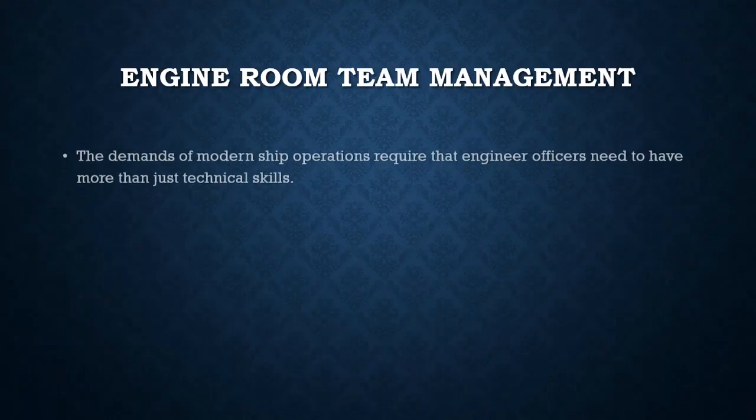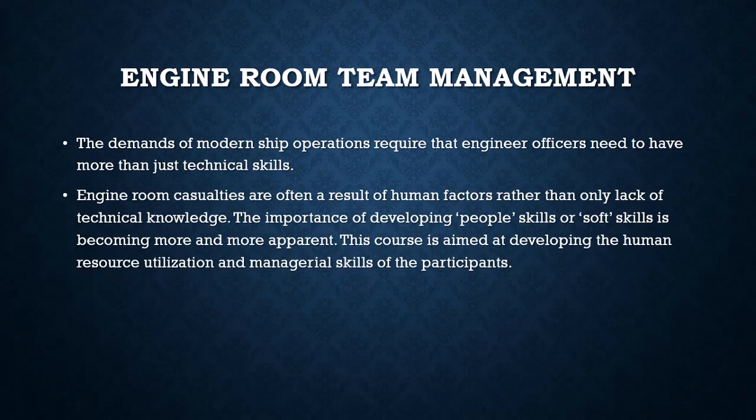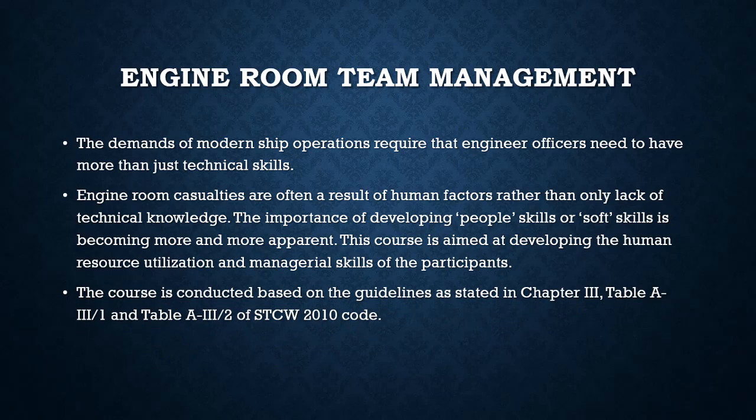Engine Room Team Management. The demands of modern ship operations require that engineer officers have more than just technical skills. Engine room casualties are often a result of human factors rather than only lack of technical knowledge. The importance of developing people skills or soft skills is becoming more and more apparent. This course is aimed at developing the human resource utilization and managerial skills of the participants. The course is conducted based on the guidelines as stated in Chapter 3, Table A3-1 and Table A3-2 of the STCW 2010 Code.